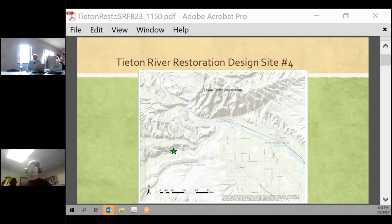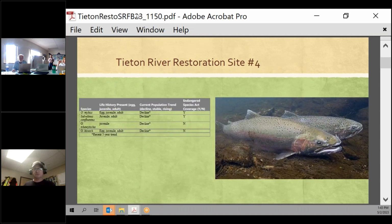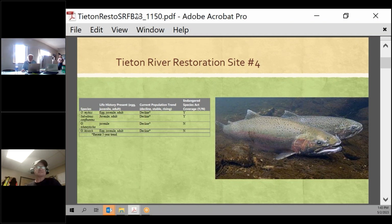So to start, Tieton River, River Mile 4.3 from the confluence of the Tieton and Naches River. Next slide. Steelhead. This is a steelhead project. Steelhead aren't doing so hot, as some of the data that Zach showed for Little Naches, and that likely goes across the basin. Recent years have seen significant decline. Next slide, please.